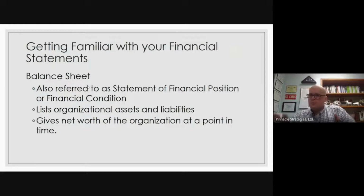Before we get into those financial scorecards, let's have a better understanding of our financial statements. The one we're probably all familiar with is the balance sheet. We also call this the statement of financial position or financial condition. It lists all of your organization's assets and liabilities, and it gives the net worth of your organization at one point in time. Of all of your financial documents, the balance sheet is the most dynamic because it changes the most. If you have any type of financial transaction in your organization today, your balance sheet will change today. It can change every hour if you wanted it to, literally.